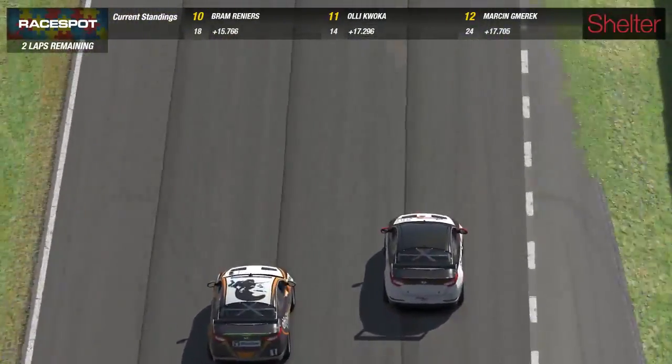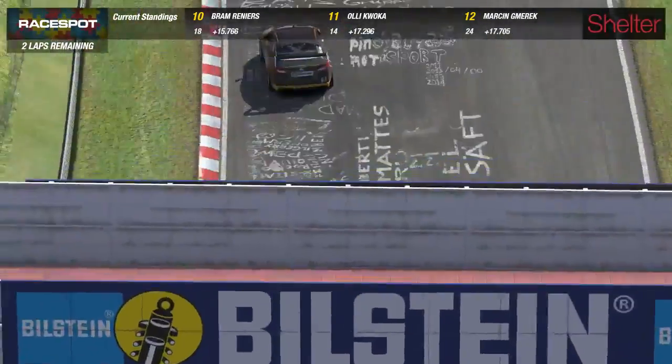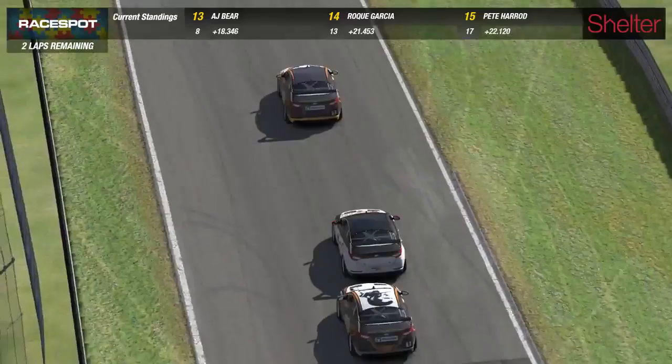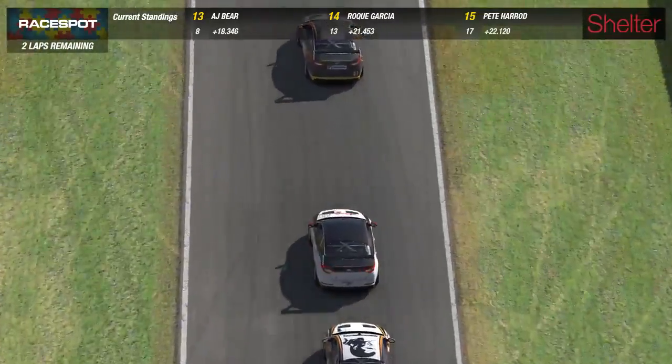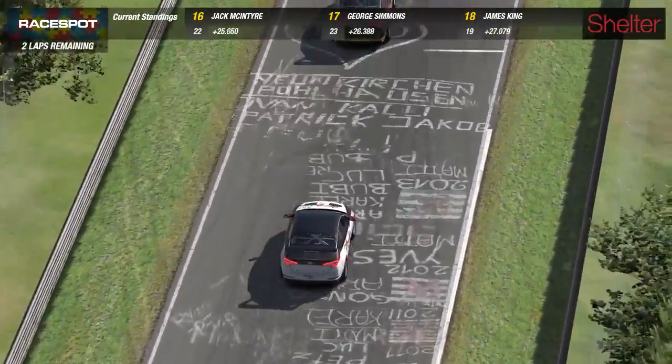There's a look from up above. And they're going to be side by side in the battle towards the penultimate corner. And Kraft coming across there. That was a little bit close. Just a little bit close. But hey, this time by, one more lap to go.